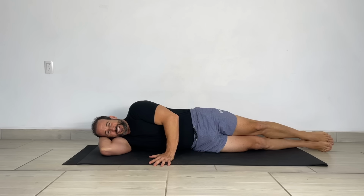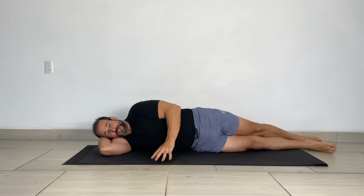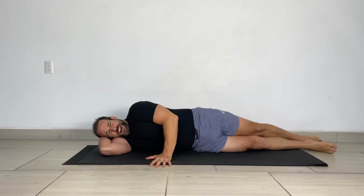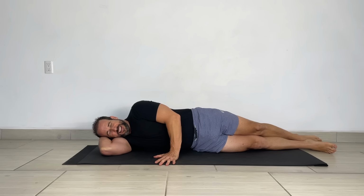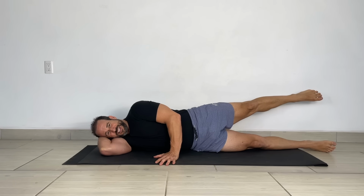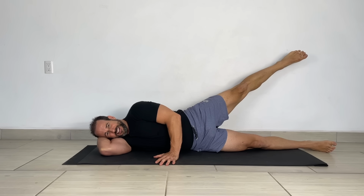Legs are going to be extended straight out. I like to have my top leg, in this case my left leg, draped just behind the down leg. This pre-stretches the hip abductors and gets them ready for a maximal contraction. And from there, lightly brace the abdomen, drive the right hip into the ground for stability, and then slowly begin squeezing those left hip abductors, raising that left leg up as high as you can to the sky.